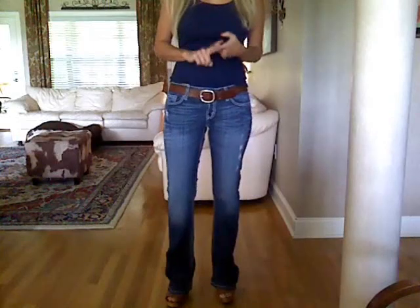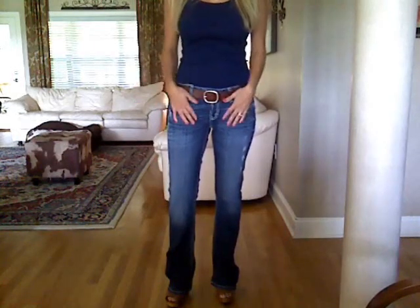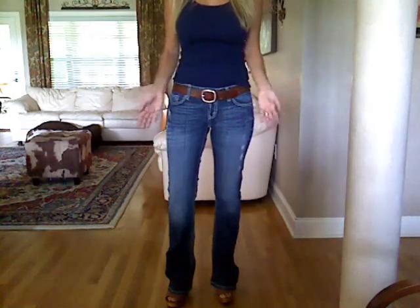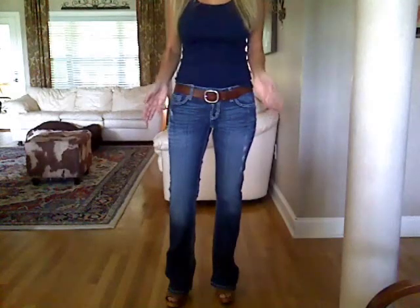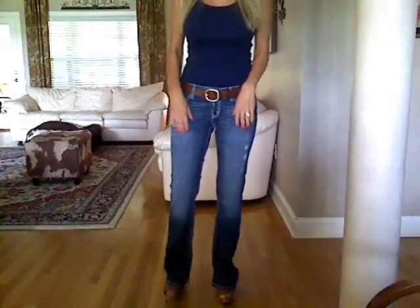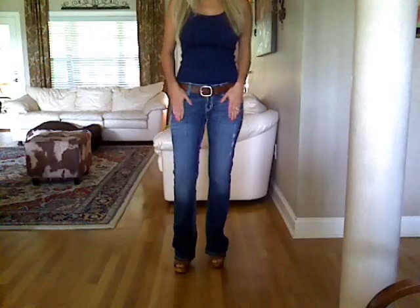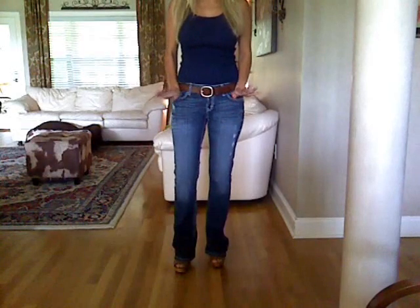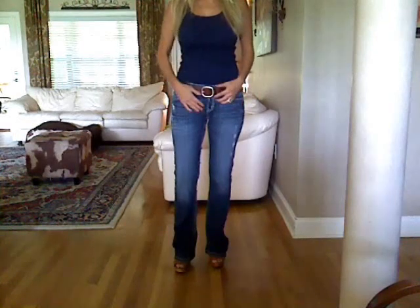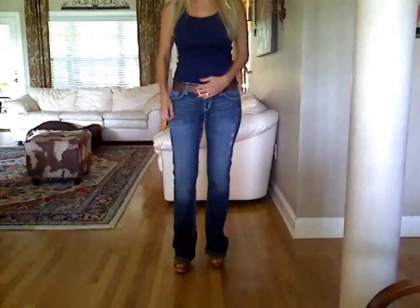The difference in these next two pair, these and the Miss Me jeans, is that these were not made in the USA. I'm not sure where they were made, but everybody knows that anything made in the USA is going to cost more. And so that is just a little bit of information there. Like I said, I got these at Buckle, and I can't remember how much these were, but they were maybe 78 or something like that, while one of those pairs of Rich and Skinny, I think the last ones I got for $50. So don't think that you cannot get a good deal, because you can.